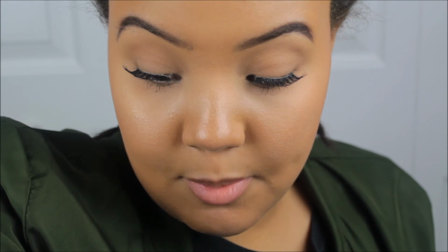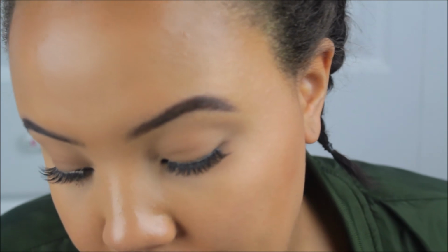Sorry for my lashes. It's been a long day. Okay? So I don't know if you guys will be able to see, but it has broken up a little bit on this cheek. I do sit with my hand like this on my face, so that's pretty much just my fault. But it is oily on my nose, as I stated in my check-in where you guys saw it in natural light. In natural light, it looks beautiful. I don't know if you guys will be able to see.